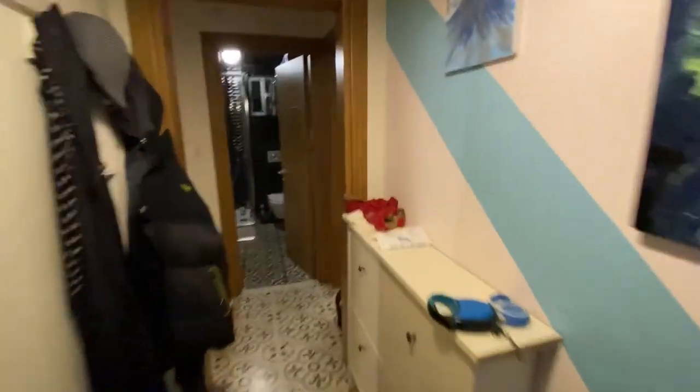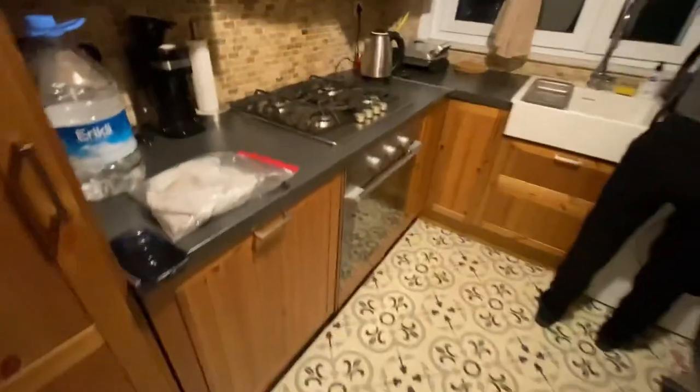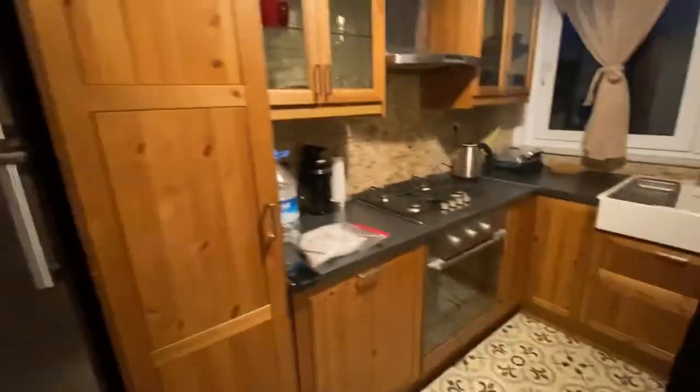And coming through over here, the kitchen was probably the best part of the house. Four burner stove, lots of room to move in here, a good size sink, dishwasher. The only thing missing is a microwave. It's got a good size refrigerator.